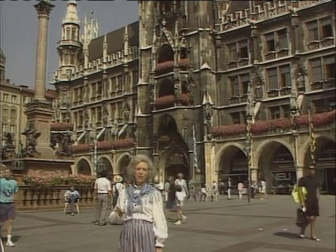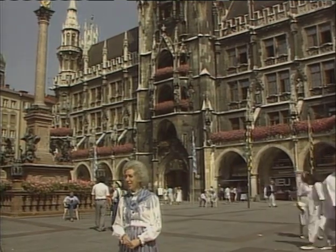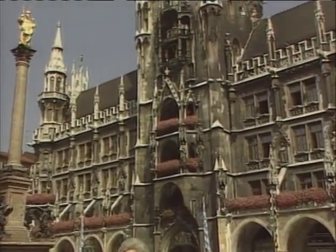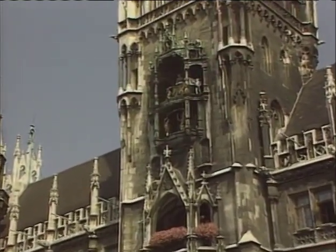The figures are life-size, and the complete program lasts 10 minutes. Interestingly enough, the music is changed every month. Let's share in the joy of this unique carillon, consisting of an amazing 43 bells. At the end of the program, watch the rooster crow three times.